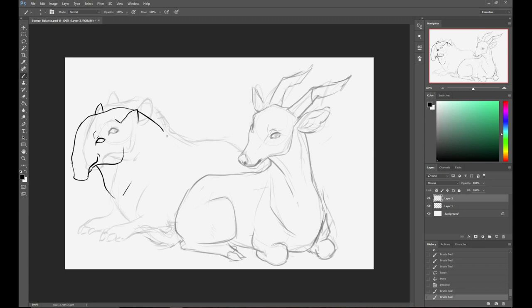Yeah, and then after the line art is done, I can go in and fill in all the colors and make them really pop.